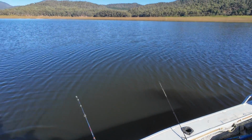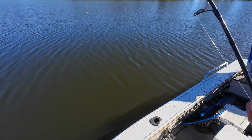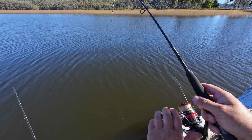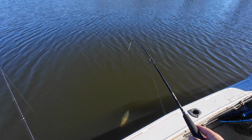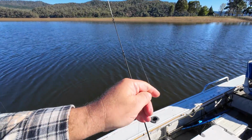Like, they're all nice fish when you look in the esky, but one of them is just a real standout. Got him. Oh, this one might have a bit of weight to it. Yeah, it's going to be a nice fish. It's not going to be a monster, but he'll do. He's a lovely fish. Geez, they're good fish. They are such good fish.